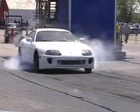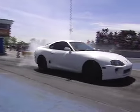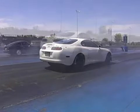If you go 13.99 to 12 seconds, you need the catch can, seat belts, a neutral safety switch, and you need to wear a helmet, and it has to be approved. It has to be a Snell 2000 or better helmet.